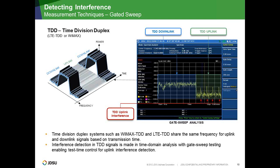For example, here we have a WiMAX TDD signal that is transmitted at 2.3 gigahertz, and we're analyzing this signal for a time of 5 milliseconds. As you can see, the first three time slots, or 3 milliseconds, are assigned to downlink transmission, whereas the last 2 milliseconds are assigned to uplink traffic. In this instance, there was no traffic being transmitted in the uplink, although we were seeing some interference. So it is important for time domain signals to analyze them in the time domain instead of the frequency domain, which is very applicable for services such as LTE based on TDD, or time division duplex.